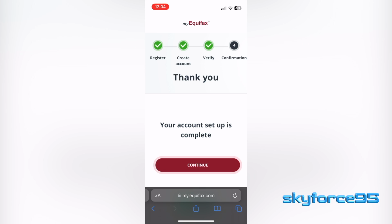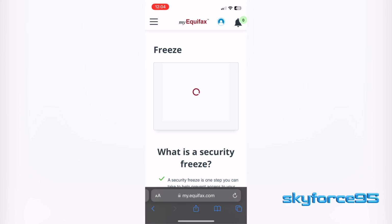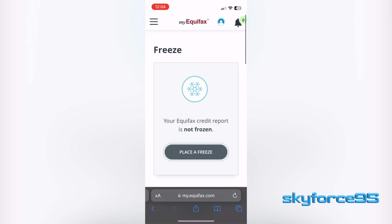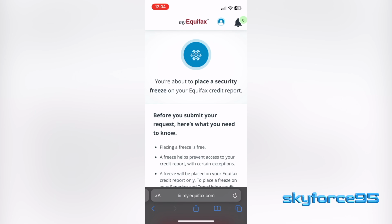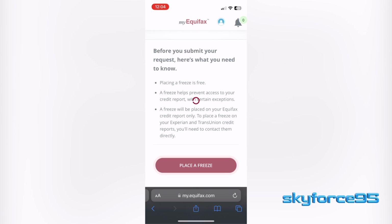But at some point, I was able to get access to the website. I actually used it on my phone. You can also try your laptop versus your phone to see if that makes a difference. But make an account with them again, and then it's pretty easy to find where the credit freeze is, and then you know the drill from there.